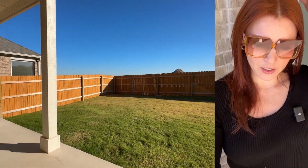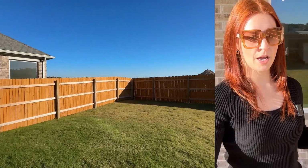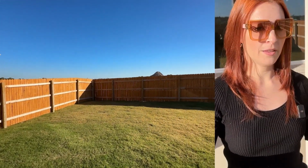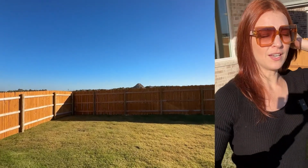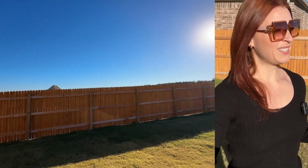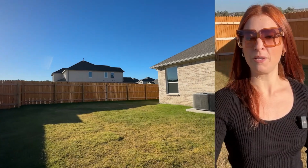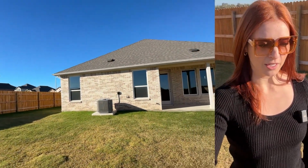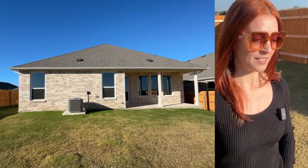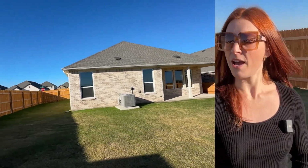So one thing to consider too is there is a little bit of noise going on. This is a new community and they are building directly behind this home. So if you were to buy this particular house, you would probably have to deal with some construction noise for probably the next 6 to 9 months. They build these homes incredibly quickly. I think you'd be surprised. A lot of times people think that the construction process takes a couple of years. It doesn't. Definitely not in Austin. It just moves along very, very fast.